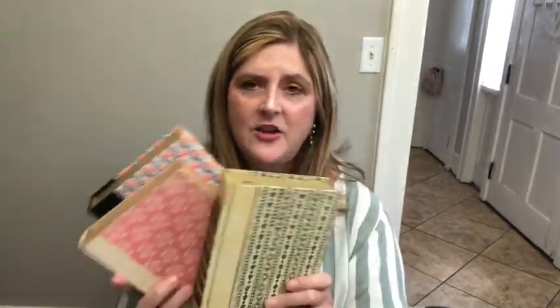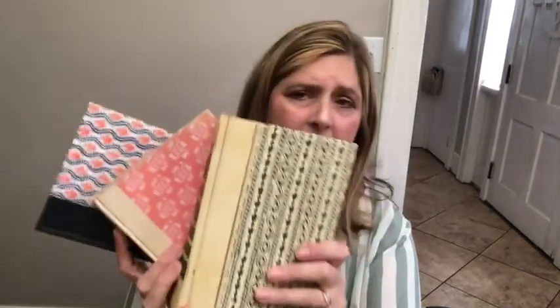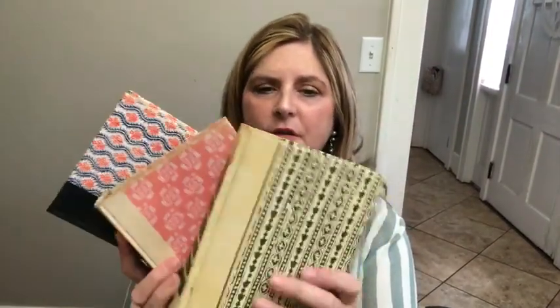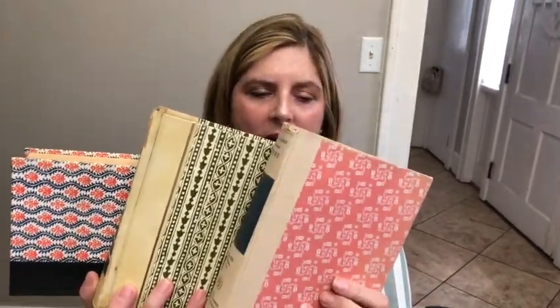And again, I use these in decor vignettes all the time simply because the covers are so beautiful. These happen to be just the top 3 that I picked out of the box, so it's going to be fun to go through the box and see what all I have and see what years I have. So $2 for about 30 of these Reader's Digest books. Awesome deal.